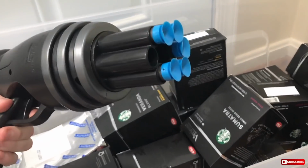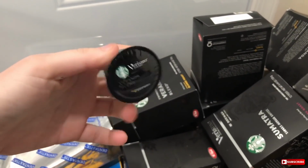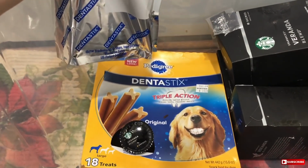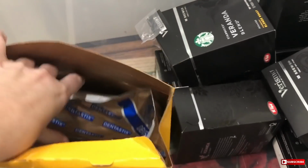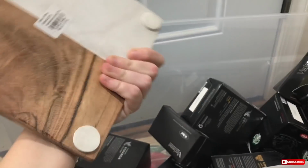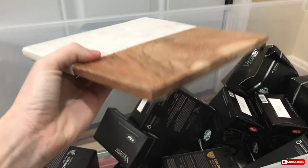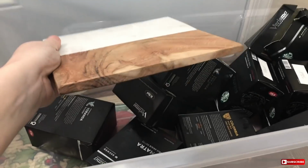Also found some sort of kids toy gun. And what else? Oh, these are what the coffee pods look like. It's for their system. Then also we found some dentist sticks, and this one's never been open, and it was $14.99 for that. And also this one. And then the last thing in this bin, we found this, I guess it's a little chopping block maybe. It is a white marble block with some wood on it. Really nice. It's just a little crooked right there, but you can't really tell because it sits perfectly flat.